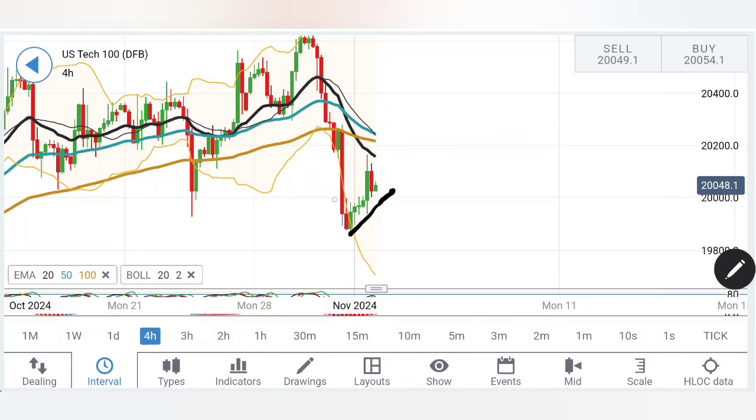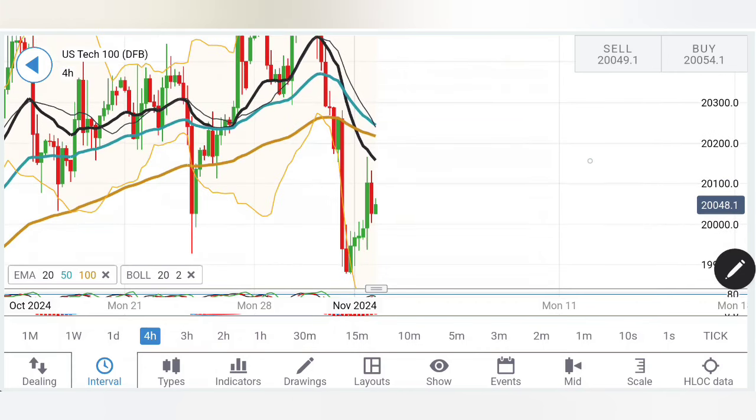Look at the formation on the 4 hour charts. It is under retracement. There is a possibility that we may see a move towards 20,200, 20,300 levels, but still I will say you have to be cautious. Only bullishness is above 20,400 levels and the daily levels, which we will update with the daily sessions here. But for now, on the weekly charts, it appears 20,300, 20,400 is going to be a greater resistance.